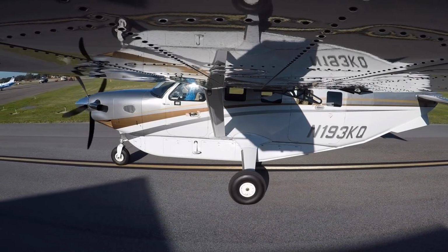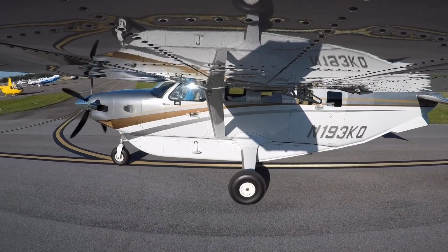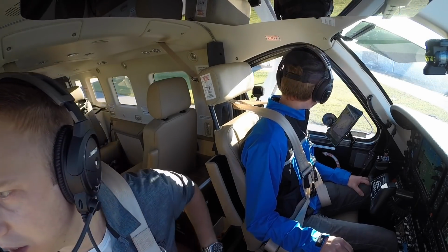It was really fun to have you back there in the back. I enjoyed it so much. I got a lot of pictures here. I tell you, Grant, I like this plane. I might buy it from you. I hope so, man. We can fly it together. It's a really fun airplane to fly.